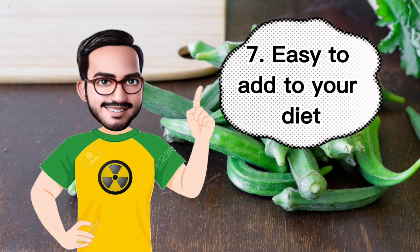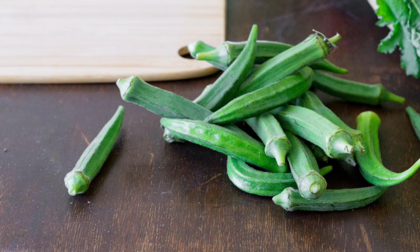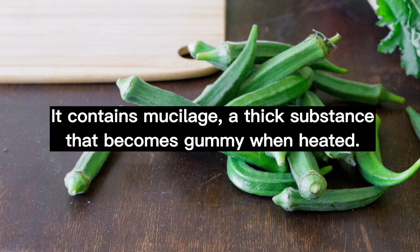And 7. Easy to add to your diet. Though okra may not be a staple in your kitchen, it's quite easy to cook. When purchasing okra, look for smooth and tender green pods without brown spots or dried ends. Usually, okra is used in soup and stews like gumbo. It contains mucilage, a thick substance that becomes gummy when heated.